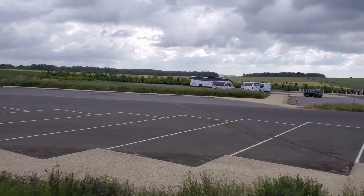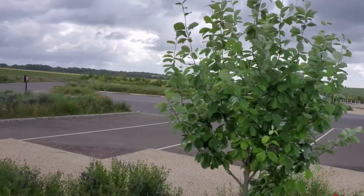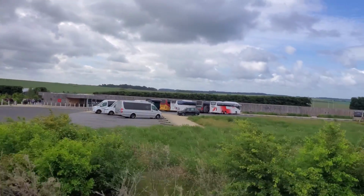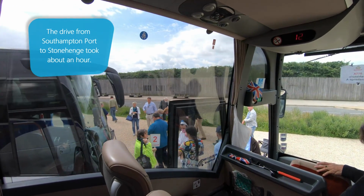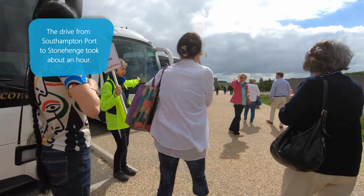Now, have you changed your watches so that it's 10 o'clock for you too? Yeah. So if you're back at the coach or the bus here at 12 o'clock, that'd be great. If you want to use the toilet, it's just that building there to the left-hand side of it.